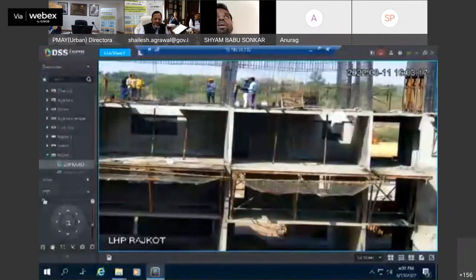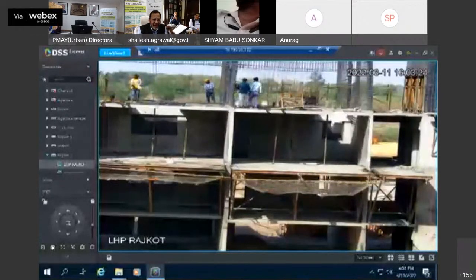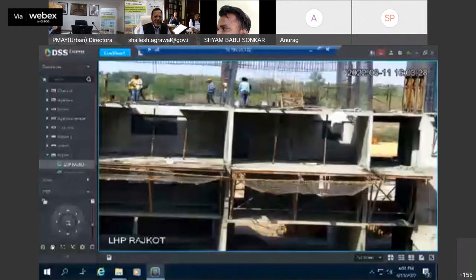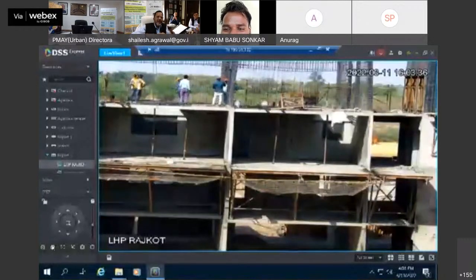So this reinforcement is being put. Right now reinforcement work is going on, then their supervisor will come with the structural drawing. He will see each and every joint. And let me also tell you, wherever you have two reinforcements, horizontal and vertical, you have to put a binding wire.